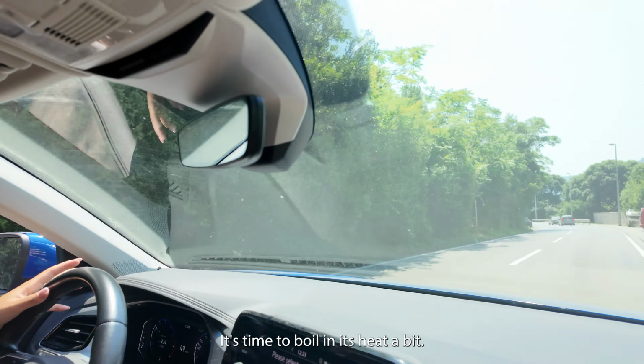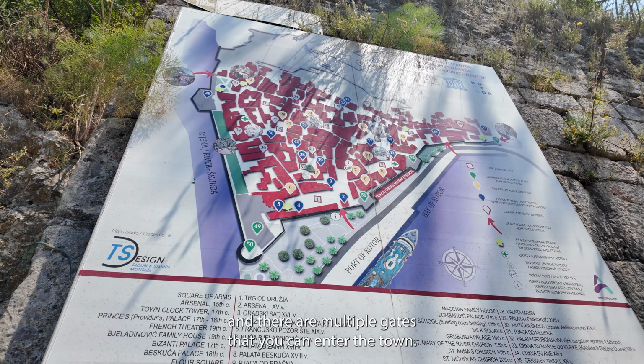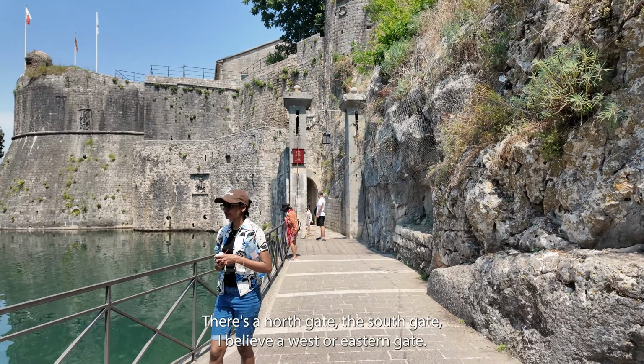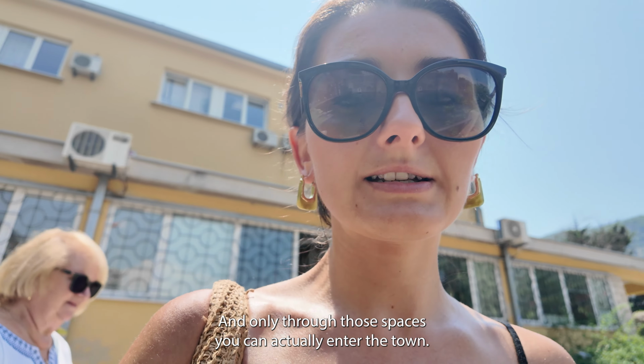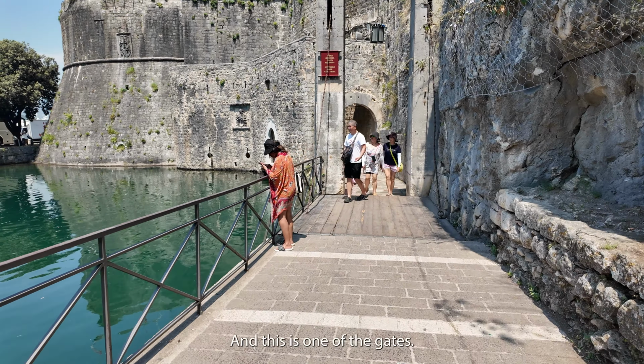The old town of Kotor is essentially a fortified town. So the center is covered by walls, and there are multiple gates that you can enter the town. There's a north gate, a south gate, I believe a west or eastern gate, and only through those places you can actually enter the town and from nowhere else. And this is one of the gates.